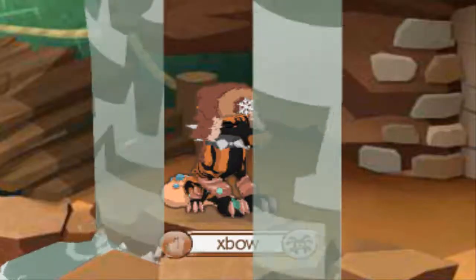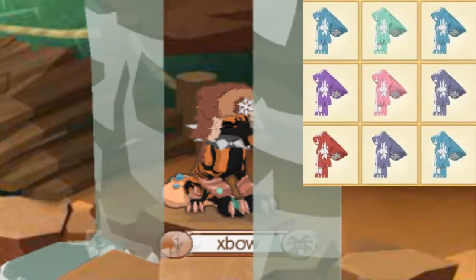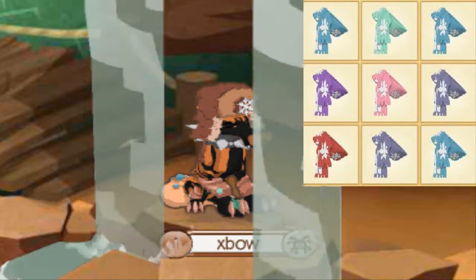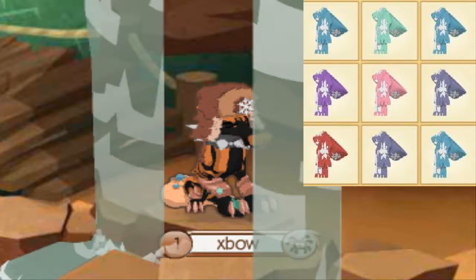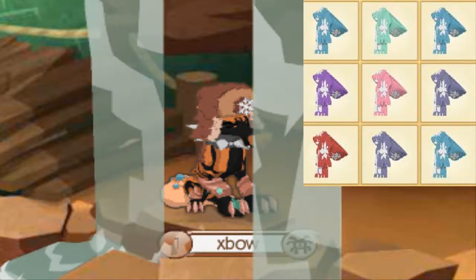At number 8, we have the Gem Holiday Scarves. Now these are mostly worn around Christmas time, but that doesn't mean they're not worn at other times. Because I honestly see with my buddies a lot of people still wearing these, even when it's not around Christmas. So that's why this pops in at number 8.